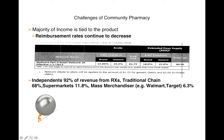Traditionally, these contracts are very similar. They've gone down a little bit in percentage, but most pharmacies today buy brand drugs a lot of times about 19 or 20% below AWP, and most pharmacies buy generic drugs anywhere from 30% to 50% below AWP. That is always constantly changing because the market is always constantly changing. And so we constantly have to fight to maintain reimbursements and also make sure we're purchasing our products efficiently.